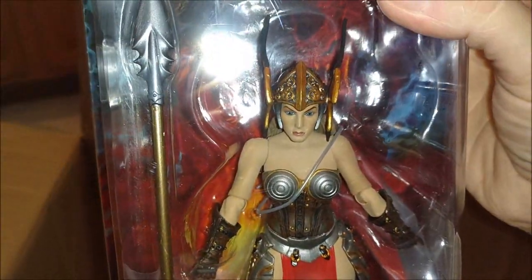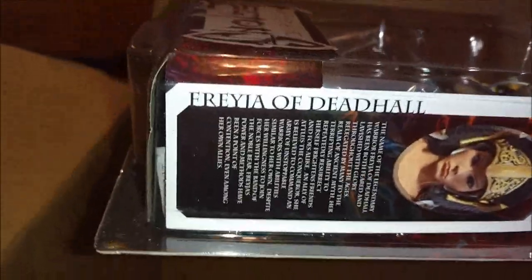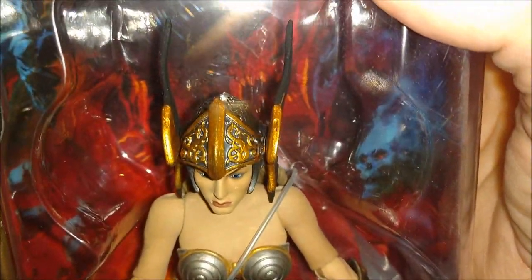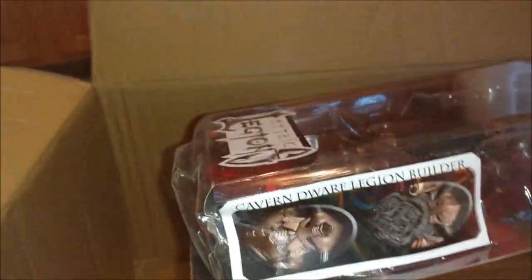I have another of the female characters there. This one is Freya, or Freya of Deadhall. That's pretty cool, and she's got wings on her helmet. I'm not sure if that's removable or not. I can't tell. To be customized. And she has a few accessories in there as well, as well as this spear. Very cool. And the last figure in this box, we have a dwarven character.